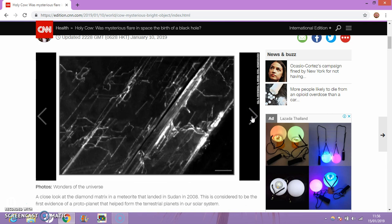I also don't understand what this is. A close look at the diamond matrix in a meteorite that landed in Sudan in 2008. This is considered to be the first evidence of a protoplanet that helped form the terrestrial planets in our solar system. Diamond matrix, I don't quite understand. At first glance, I was almost tempted to think that these points here are actual real stars, and then these are constellations, and there's been some large kind of time lapse. But this is saying a diamond matrix in a meteorite, so perhaps this is from an electron microscope? I'm not really sure.